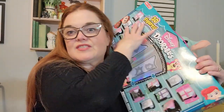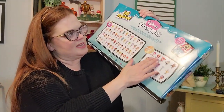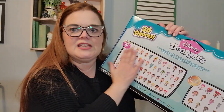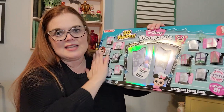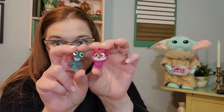Okay, so the ones that I just opened are the exclusives to this box. So we get all of these. The next 15 are ones that we get from these random ones. So when you buy this box, you are guaranteed to get these 15 exclusives to this particular box. That's why they were kind of weird, but these are my favorite.